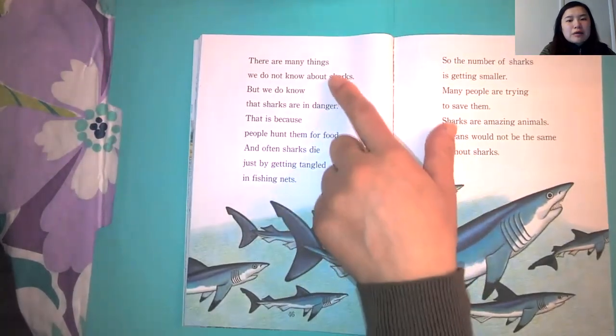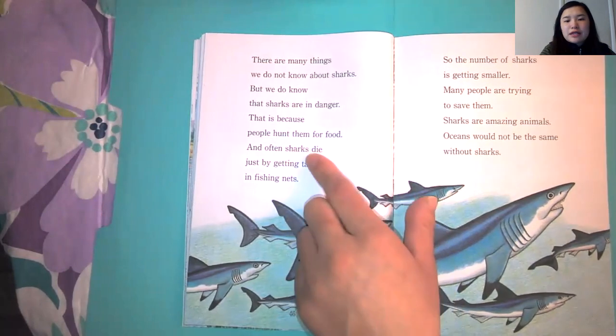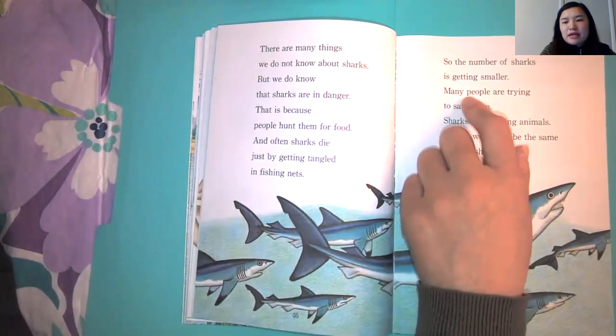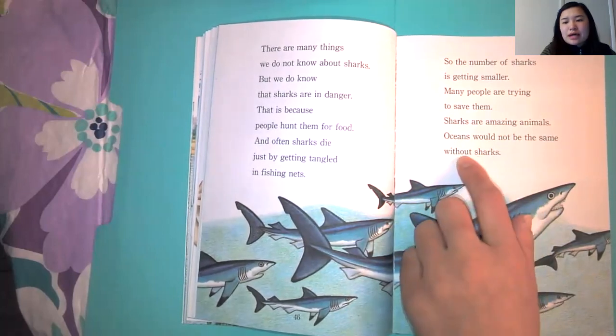There are many things we do not know about sharks, but we do know that sharks are endangered. That is because people hunt them for food, and often sharks die just by getting tangled in fishing nets. So the number of sharks is getting smaller. Many people are trying to save them. Sharks are amazing animals. Oceans would not be the same without sharks.